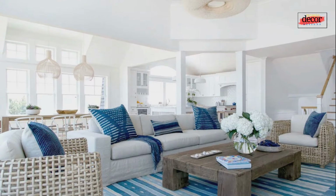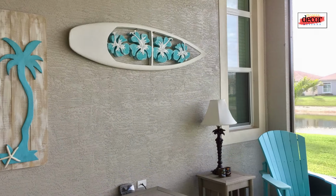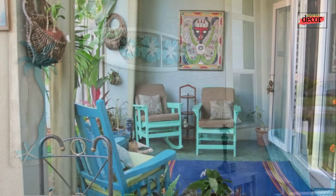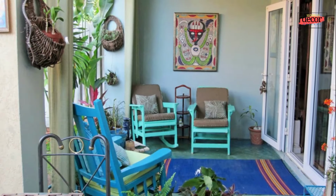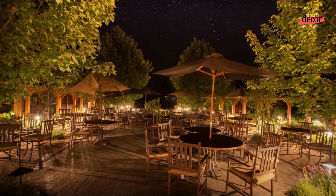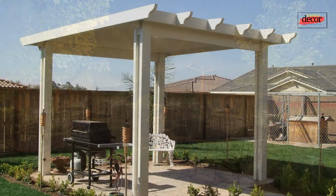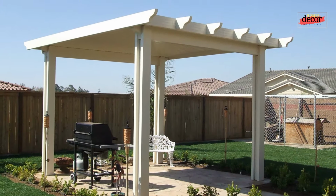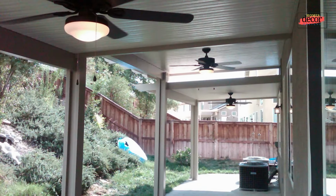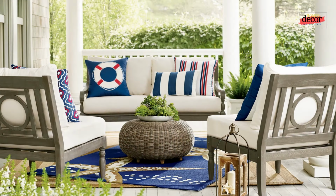What is the best color scheme for coastal patio decor? As mentioned earlier, the core of a coastal color scheme lies in neutral tones like white, beige, and shades of gray. However, you can add pops of color to infuse your personality. Consider incorporating hues like turquoise, navy blue, coral, or light green, all reminiscent of the ocean and its surroundings. And to complete your inspiration, here are the top 10 best coastal patio decor ideas for you.